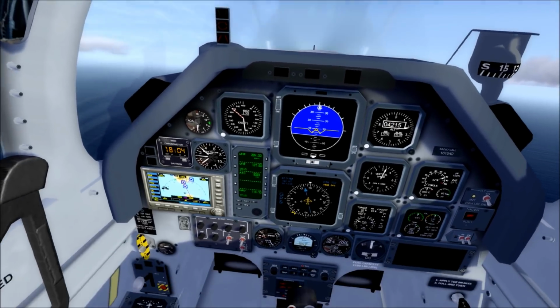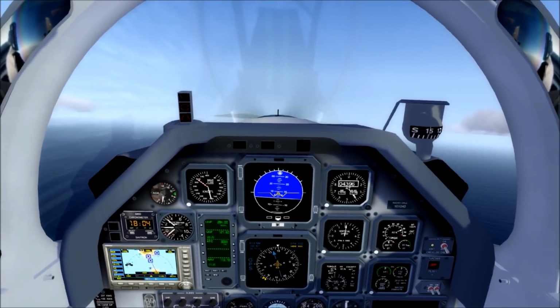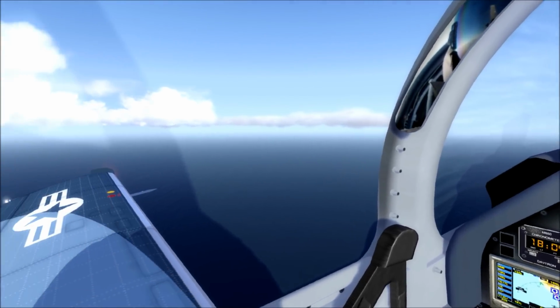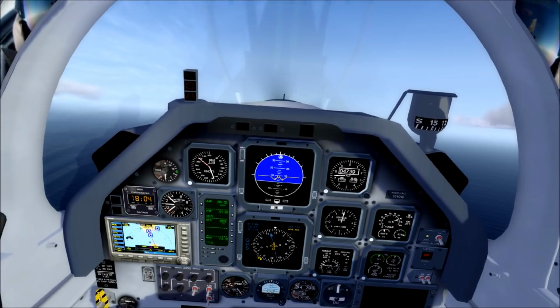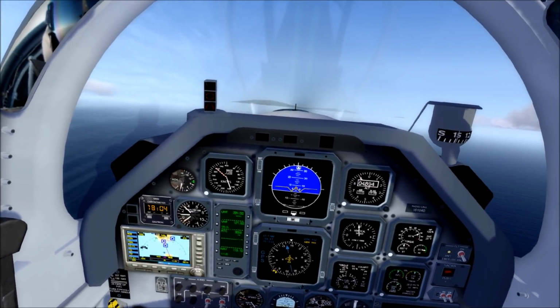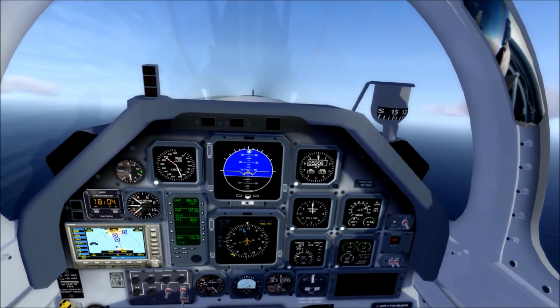Alright, I'm going to take her up to about 5,000 feet because we are traveling to the east, and when you're traveling to the east, your altitude should be odd-numbered altitudes. West, of course, would be even-numbered altitudes. And it's going to take us a little while to get across this channel, so more than likely, once I get us a little bit more stable, I will use the magic of editing and cut this time short.